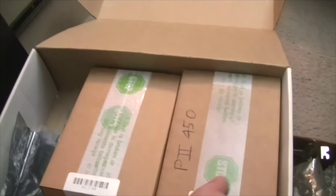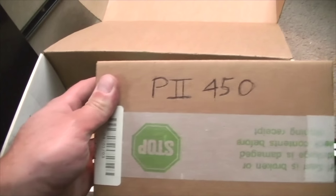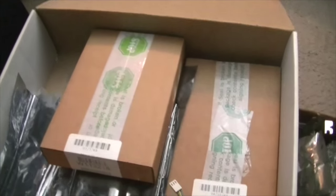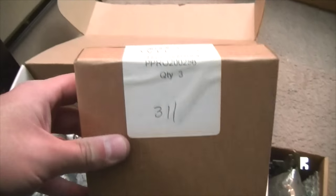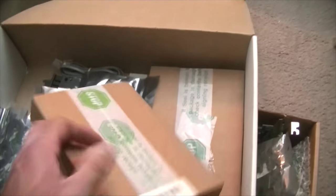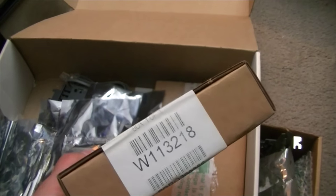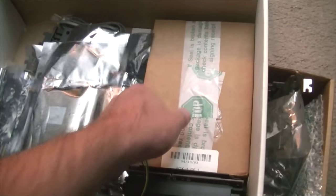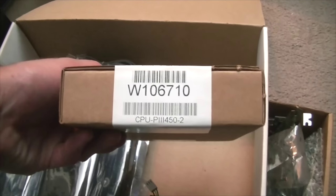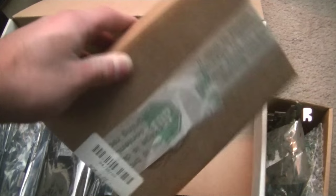Oh, this is an interesting box of stuff here. Brand new. This one's opened. Pentium 2 450. The next two, however, are not opened. This one, a brand new box of three Pentium Pro 200 256s. Brand new, sealed, never opened. Right there. Brand new, sealed, never opened. Pentium 3 450. Never opened.